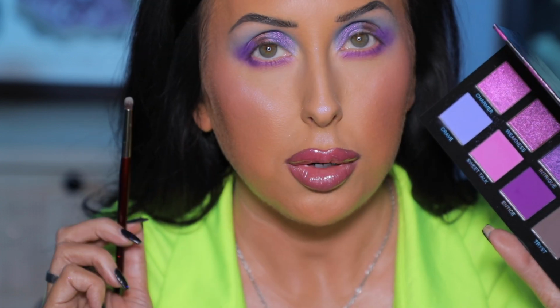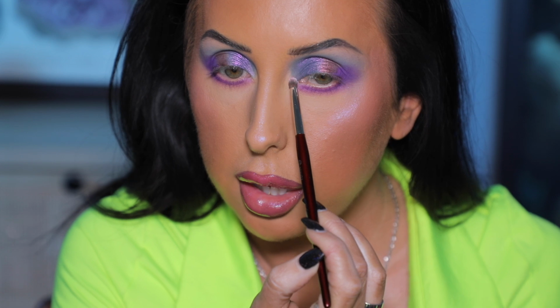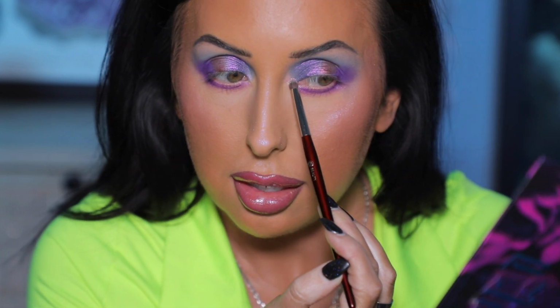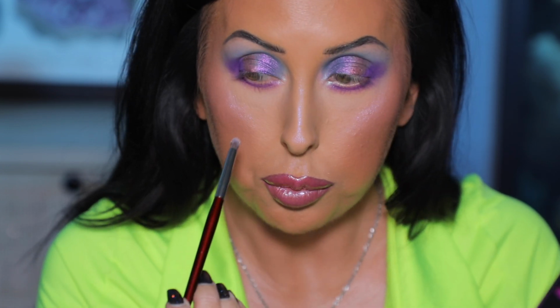I want to go on the inner corner with this shade right here called Lure, and that's very sparkly, very pretty. I know y'all saw the swatches, but I have not done the swatches yet. I wanted to kind of see how these were before, and yeah, that's really beautiful.